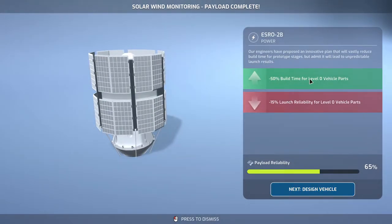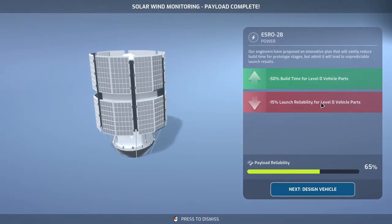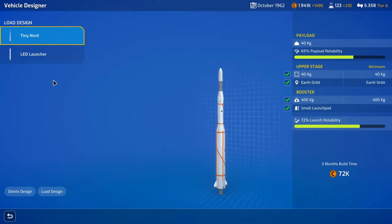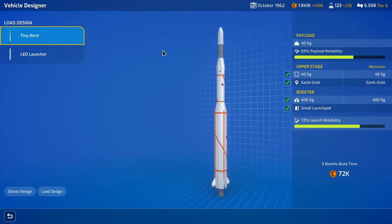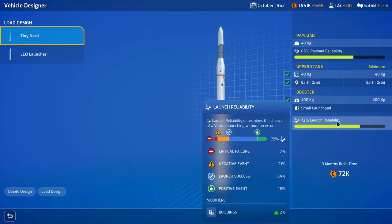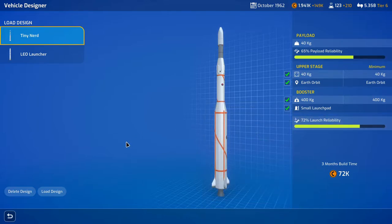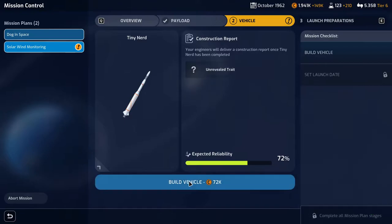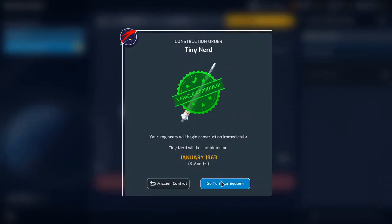Minus 50% build time for level 0 vehicle parts. Minus 50% launch reliability for level 0 vehicle parts. I think we won't be using level 0 vehicle parts. We'll be using Tiny Nerd, which is a nice and reliable launch vehicle. It's only a 40 kilo payload, so we'll load that design. Everything is met. Only costs 72,000. Let's build it. And it takes 3 months.